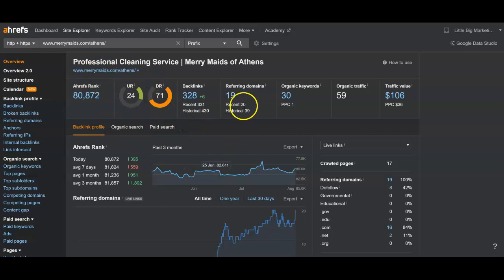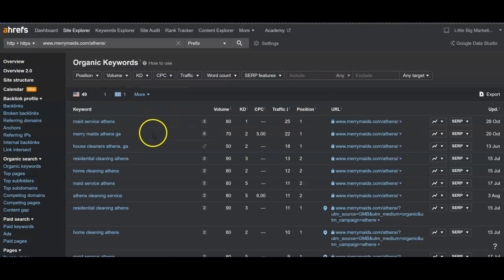So this is your top competitor for that. You can see that they're doing pretty good too when it comes to DR, especially. They've got a lot of power in their website. If we take a look at their organic keywords, you can see which ones you can target. So house cleaners in Athens, Georgia, that's 50. Home cleaning in Athens, that's 80. Athens cleaning service, 80. So this is the searches per month.